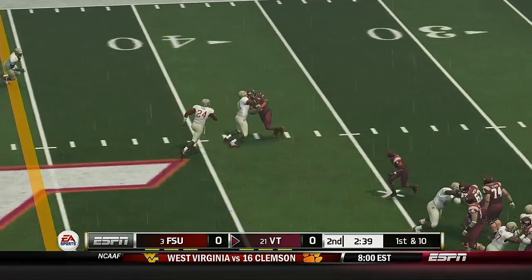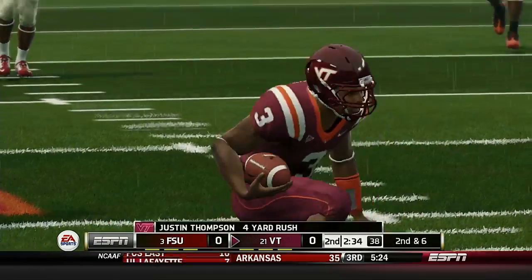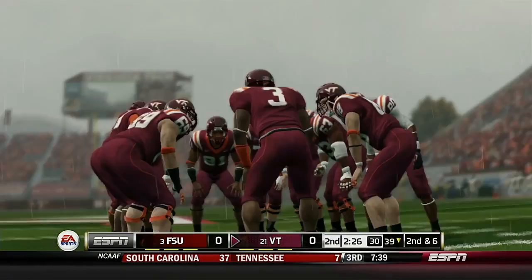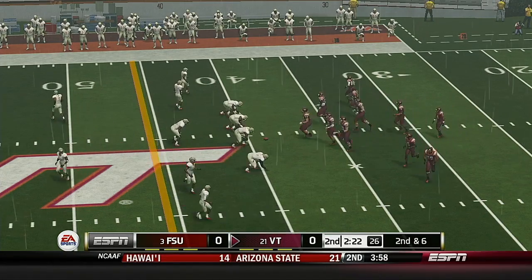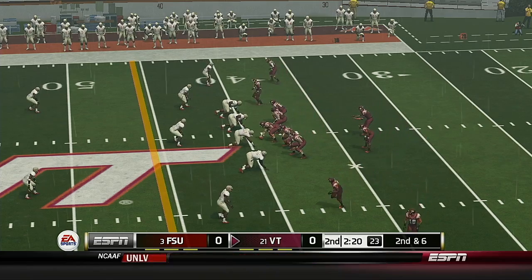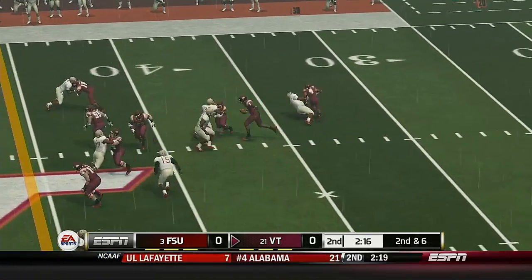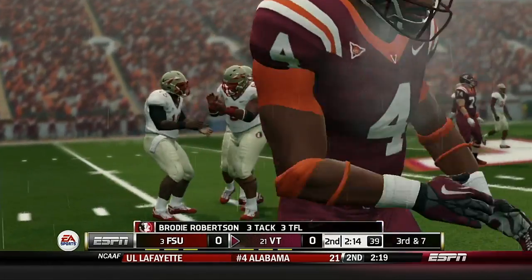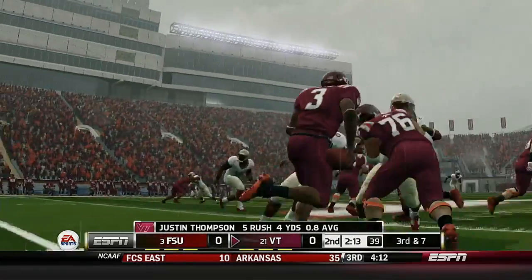Now he's scrambling. Good open field tackle. That makes it second and six. It's second down, 6 yards to go. Ball on their own 39. They got him for a loss. This guy's just an amazing playmaker. I'm sure we'll see him compete on Sunday afternoons.